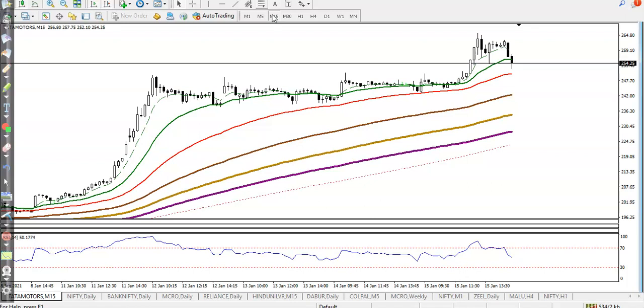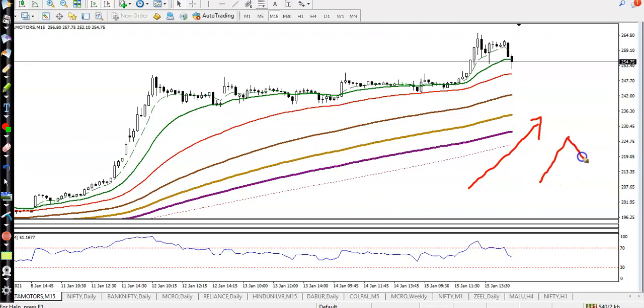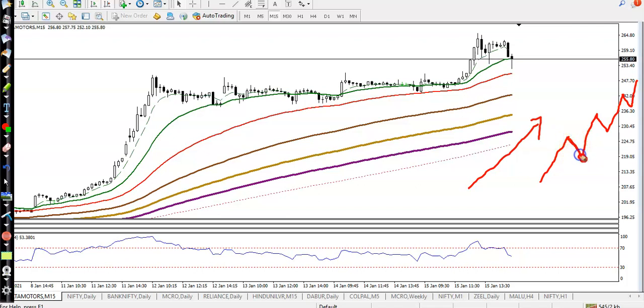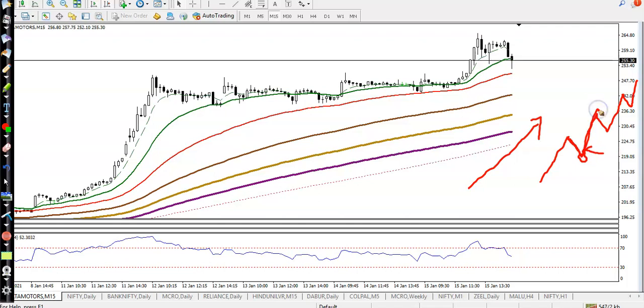So let me explain again. Remember one thing, the market never goes like a straight line, like a rocket. Price always goes up like a wave. So in that case, we must wait for a pullback. Now you can see in this wave, this is the pullback, and we catch the run before it creates a new high. Pullback, enter here for the buy, pullback, enter here.